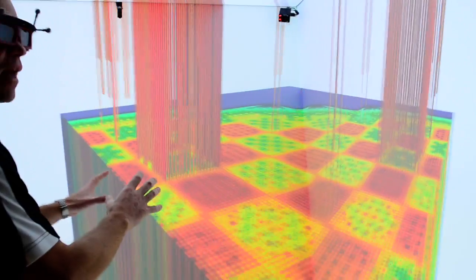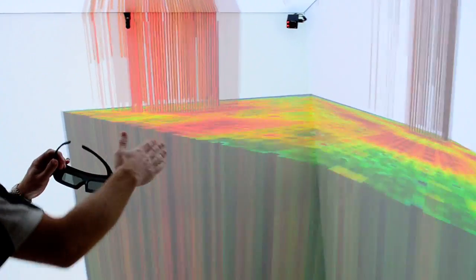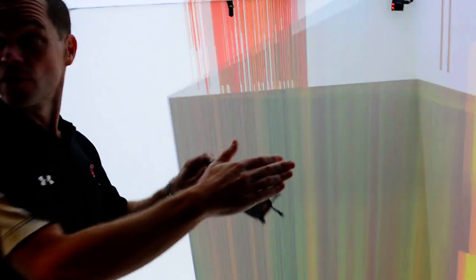Now I'm doing this because this also works in three dimensions. These are 3D goggles, which is why when you're just looking at the thing without these, it looks a little bit stereoscopic. Yeah, right?